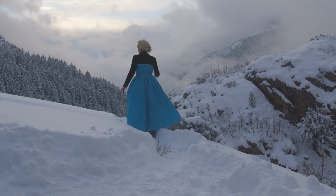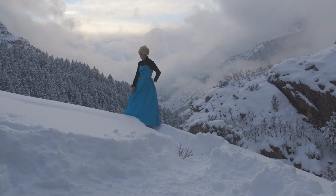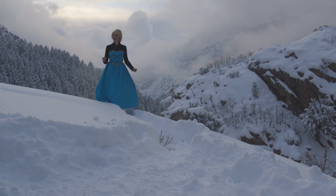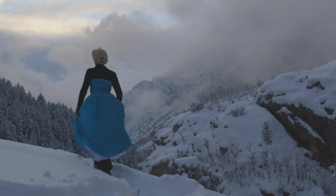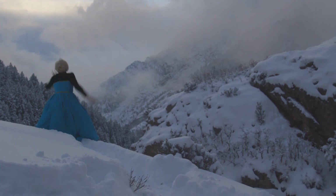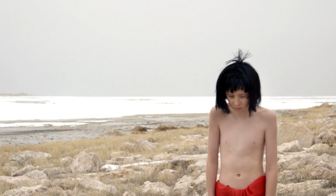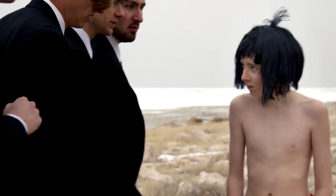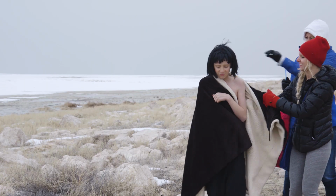Also, sometimes we let Camry wear snow pants and boots when it is freezing. Or allowing Anson to wear pants in this shot. But you didn't notice. See?